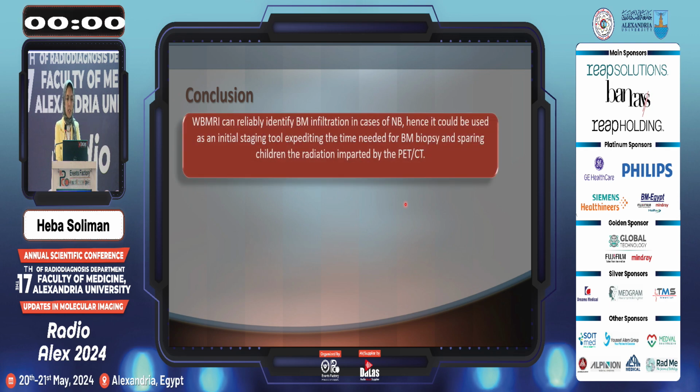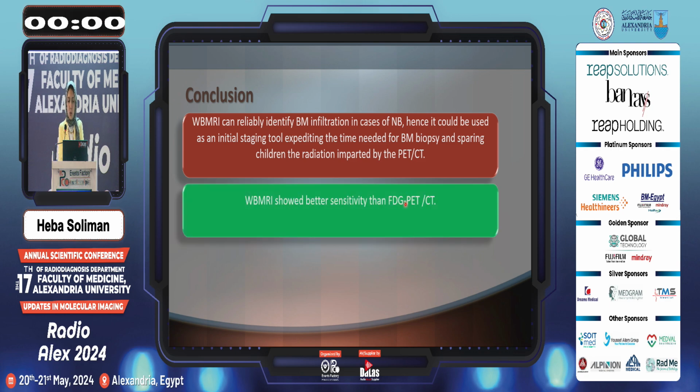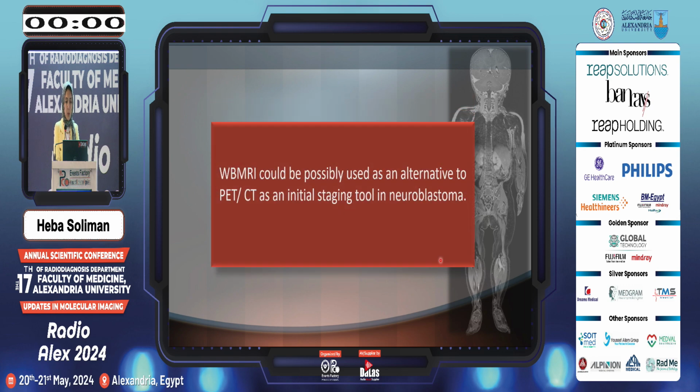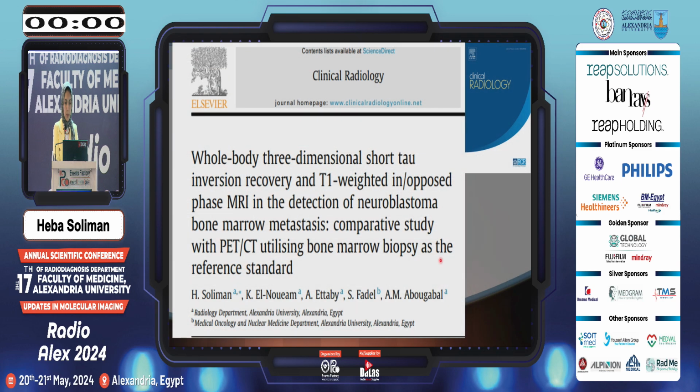So to conclude, whole body MRI can reliably identify the bone marrow infiltration in cases of neuroblastoma. Hence, it could be used as an initial staging tool, expediting the time needed for bone marrow biopsy and sparing the children the radiation imparted by the PET-CT. Whole body MRI showed better sensitivity than FDG PET-CT and could possibly be used as an alternative to FDG PET-CT as an initial staging tool in neuroblastoma. This is our work published in Clinical Radiology for those interested in further reading.